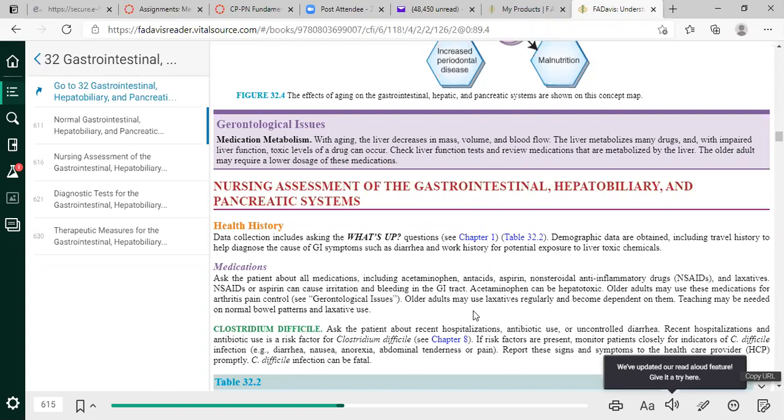Excuse me. So one of the things it pointed out, as for the medications: acetaminophen, NSAIDs, antacids, aspirin, laxatives, they all can cause irritation and bleeding in the GI tract. So that's a side effect of using those medications.